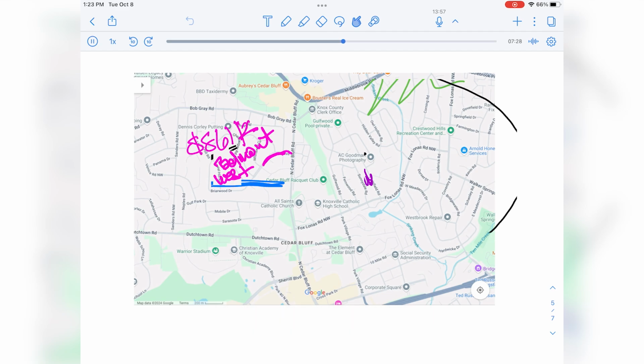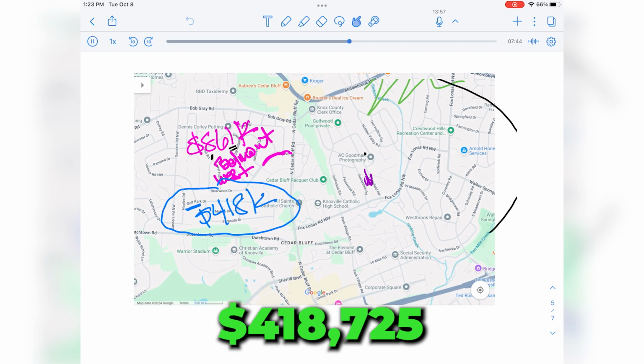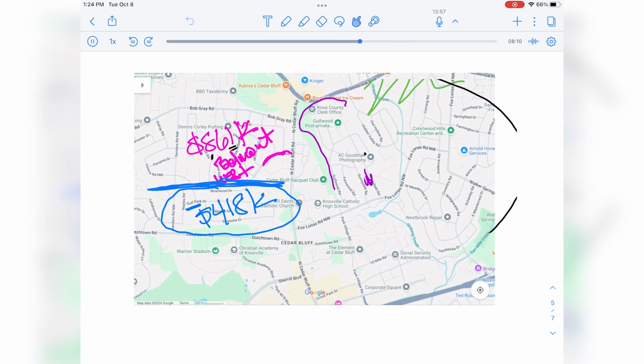Okay, now, then if we go literally just right here, this area is called Gulf Park. Gulf Park average price sold, no joke, $418,000. So this is what sometimes I think people don't get about Knoxville is one road over, literally one road over, we're talking about a $400,000 difference in average price point. Then on this side, we also have an area called Gulfwood. You see that it says Gulfwood Private Pool. That's all this stuff here, Plainfield, all of this. So that's Gulfwood. You can see that name right there. They do have a pool. Gulf Park has a pool. So Gulfwood, average price, perception here is it's a little bit higher, it's $514,000.